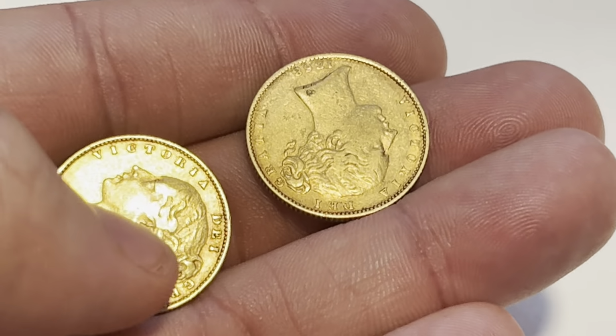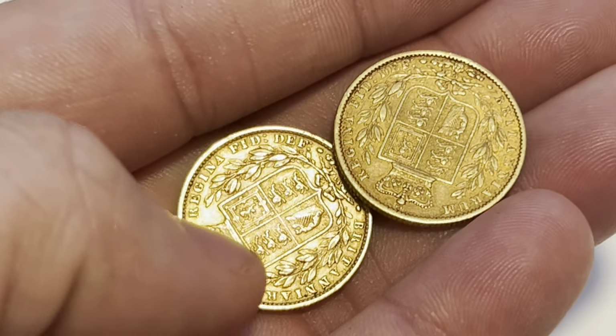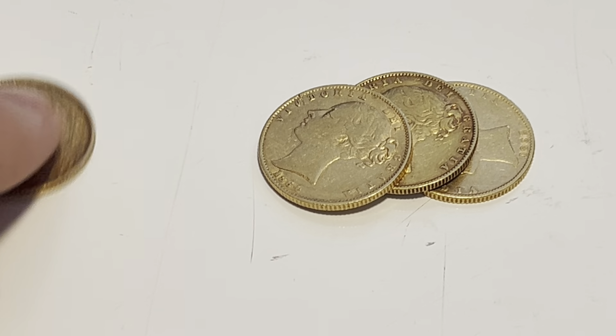Again, you can see from the hairline. The hairline is usually the first that goes, and if you flip it over, it's the points here, the crown as well. So that's two out of the way.